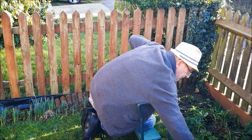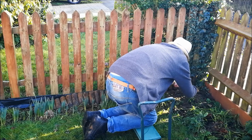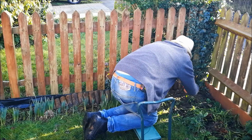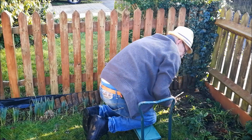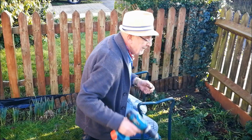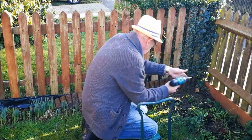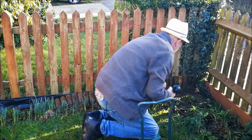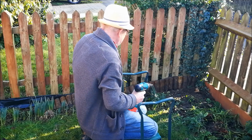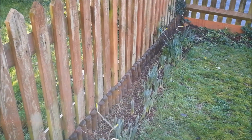Grab myself a screw and a screwdriver and we'll pop that in. Just get it started by hand so that we know we've got it in the right place. That's lovely. Then we'll just pop the bit into the drill and we'll fire that in to the fence panel. And that's us started. All I've got to do is repeat that over the next 20 foot. We just need the weather to dry. We can get the fence painted. A little bit of dressing on the border, and that's another job done.